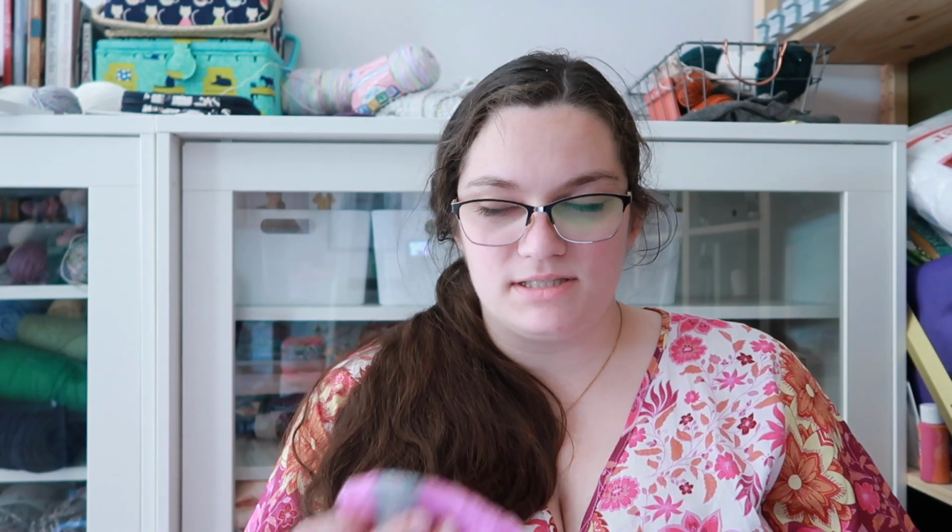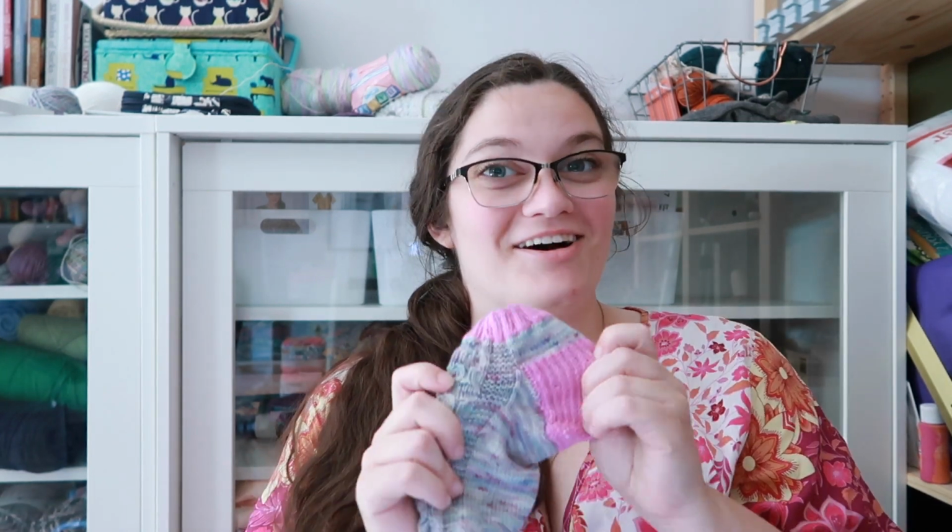Well, I finished the sock and it does fit tighter. I do like it, but it does kind of pull down on my heel, so it's not the greatest. I'm not bothered enough by it to rip this out and start over. I am going to make the other sock just like it, so that when I'm wearing them it's not super annoying. But yeah, I won't be making that mistake again on other socks that I do.